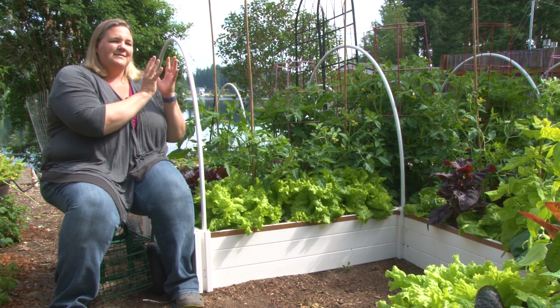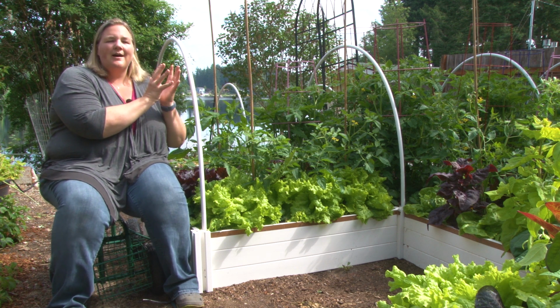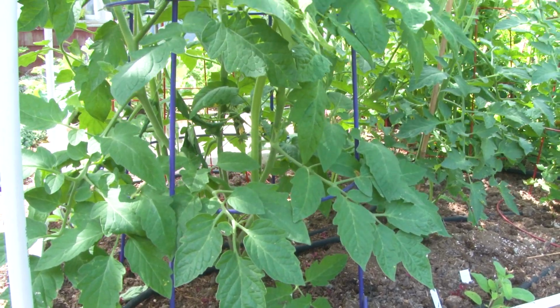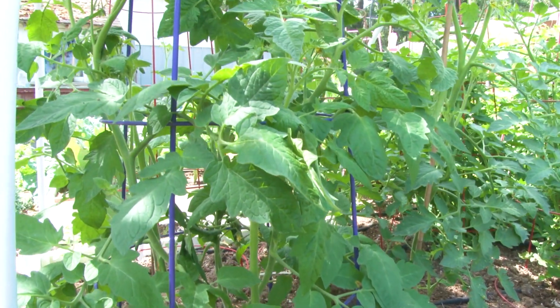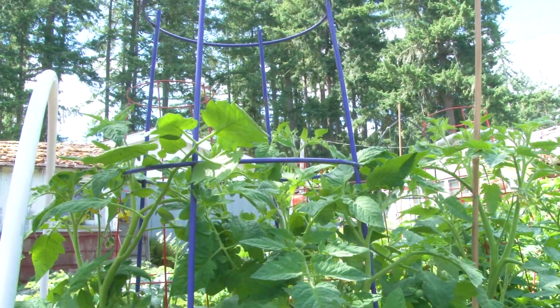However, it doesn't make sense for stability. So those things have a tendency to fall over a lot. Mine are actually the inverse of that. They're the typical kind of round tomato cages, but they are wider at the bottom and more narrow at the top. And those are very steady.